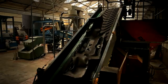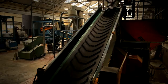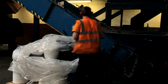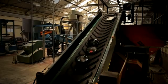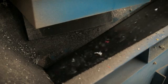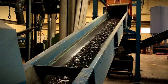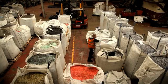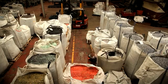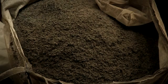Materials arrive into us usually in component form, so that's typically car bumpers, plastic containers. The first process we go through is size reducing them, so we put them through a shredding and granulating process in order to get them to a suitable size for us to manufacture. The next and most important step is blending. Each product is made out of a specific Zyplex blend, and we have to blend different materials together to make that correct formulation.